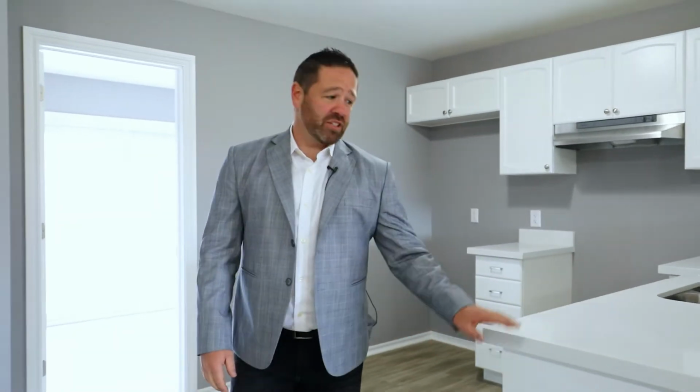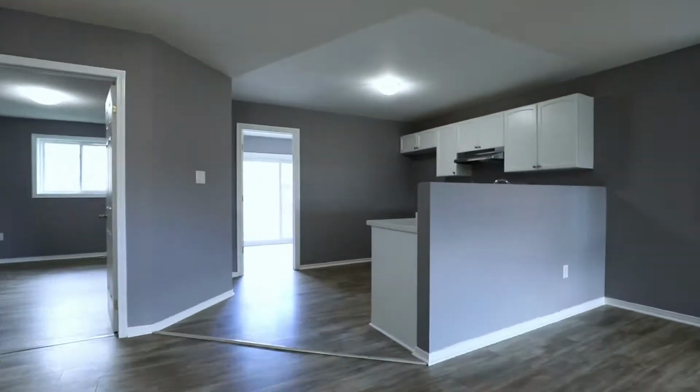Over 1,300 square feet up here on the main floor. Some really good updates. Quartz countertops in the kitchen. Both bathrooms have been renovated. A nice master bedroom with a good size ensuite and walk-in closet. You have a bedroom behind us. It could be a third bedroom, an office, or a den, whatever you'd like.